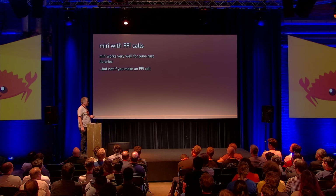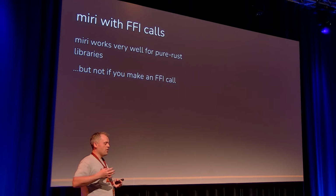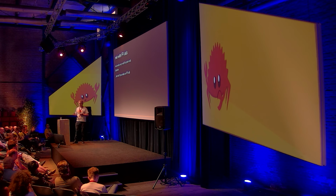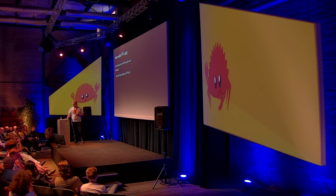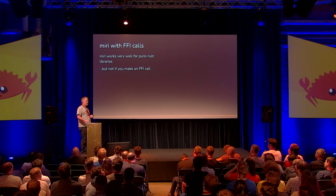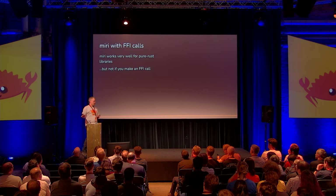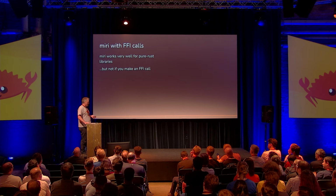The other thing to talk about is miri. So obviously when you're writing unsafe Rust, you probably use miri. And if you don't know what miri is, it's like an interpreter for the Rust compiler's internal representation, or one of the internal representations. But it cannot work if you make an FFI call. And that is because in an FFI call, there is no Rust internal representation of all the binary code in libcrypto. It doesn't exist. It won't ever exist. It cannot exist. And so it gives you this error.